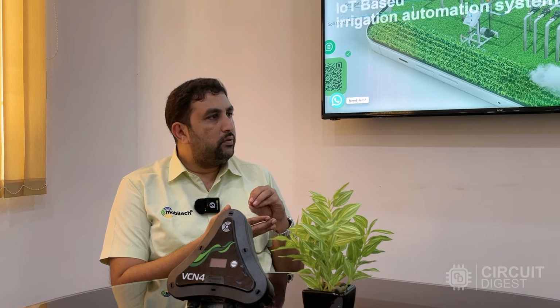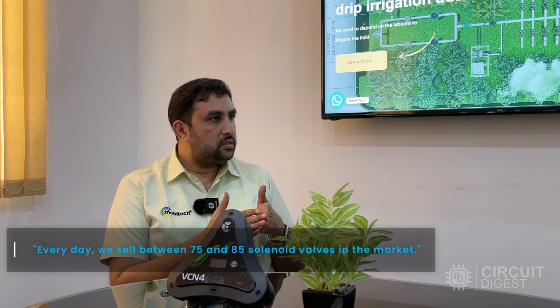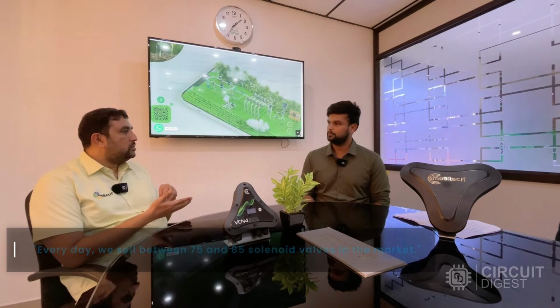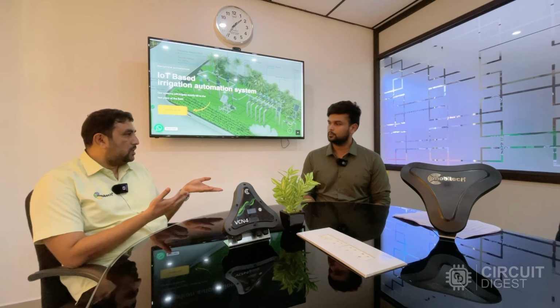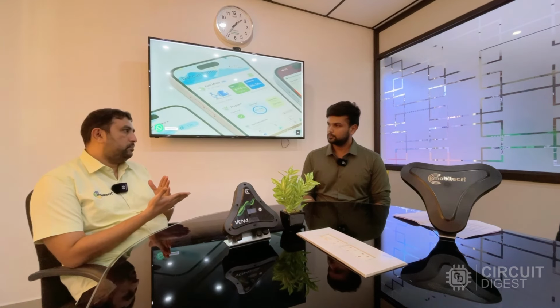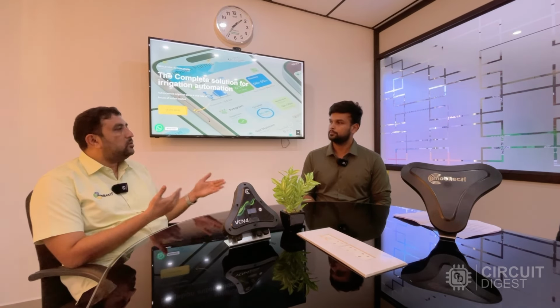Out of 100 valves, we are installing 80 valves of 2 inches and 20 valves of 3 inches. On a daily basis, we are installing 75 to 85 solenoid valves per day in the market. So this is the number of valves we are selling every day. Each and every valve carries approximately 18,000 to 20,000 liters of water per day. Sorry, per hour. So based on that, you can calculate it.